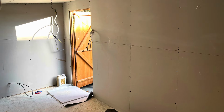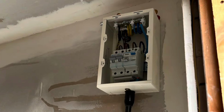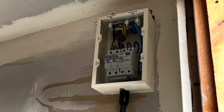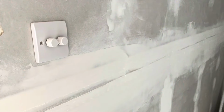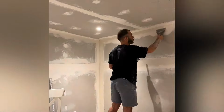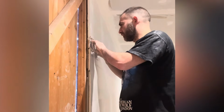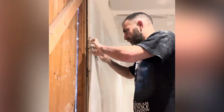And then once that was completed, I started to make way with the filling and the sanding, which I'd had no prior experience doing before, but I think it turned out all right. We got the consumer unit up and ready for the lights. I just went for 4 downlights, one in each corner, and then I started to do the rest of the filling and then sanding, which was a process that took a few weeks.